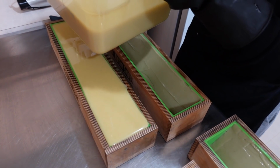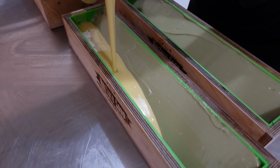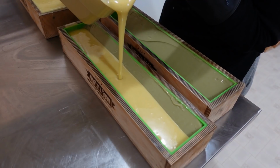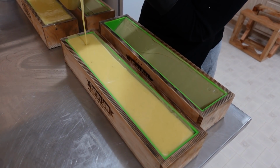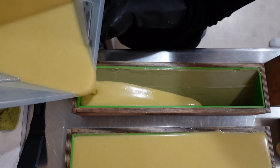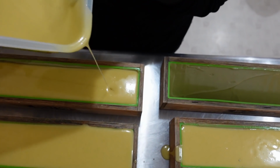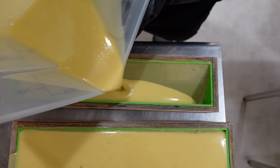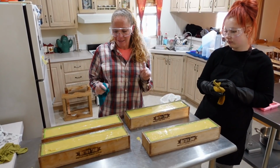Beautiful. Okay, so we gotta let these soaps sit for a little bit because the top that we want to do on these, it's a different top that we've done before, and we'll show you in just a minute, but these have to harden up just a little bit more before we can show you.